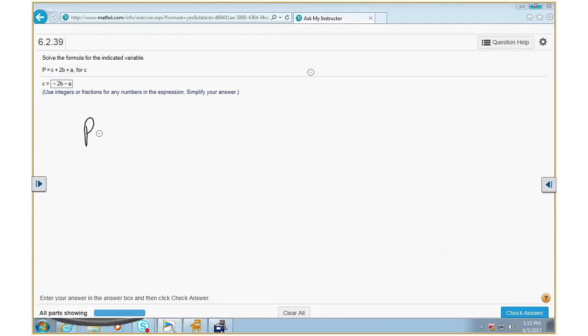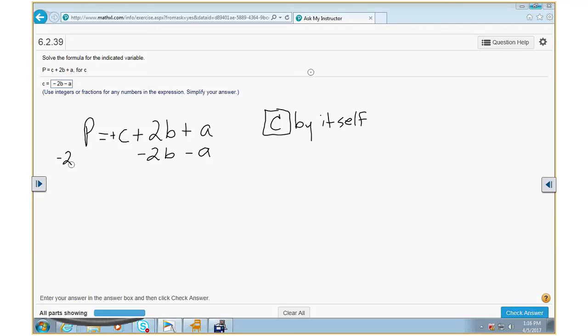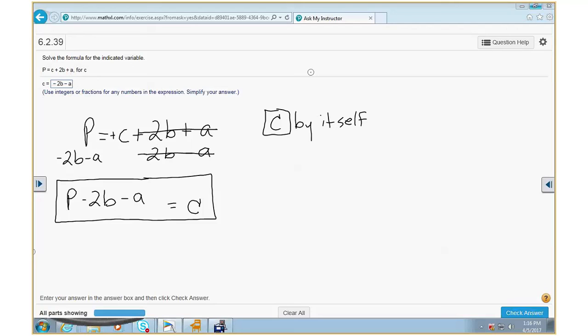So P is equal to C plus 2B plus A. And you're solving for C. You want to get C by itself. Now all this is adding and subtracting. This is adding because there's nothing in front of it. That's adding and this one's adding. So how do you undo adding 2B? So subtract 2B and subtract A also. So minus 2B minus A. So these two go out. And you're left with C is equal to P minus 2B minus A.